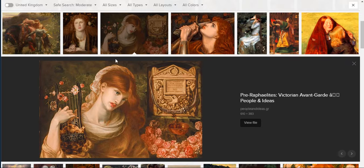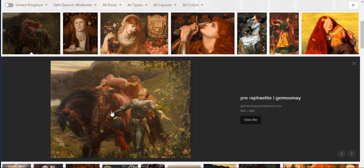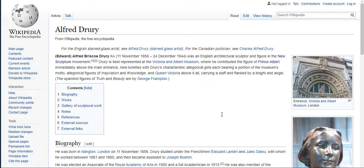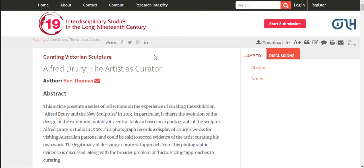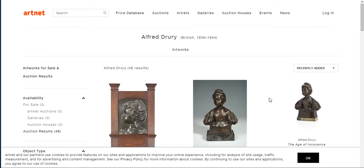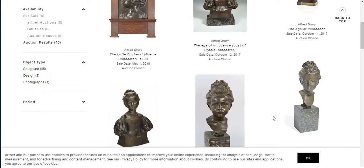And he modelled the heads on the statues that he did on this arts and crafts look. See, they were very into looking at Arthurian legend. So yeah, that's Alfred Drury and some of his stuff here. A bit more of his stuff here. This is the sort of thing he was usually doing. These small bronzes in his studio.